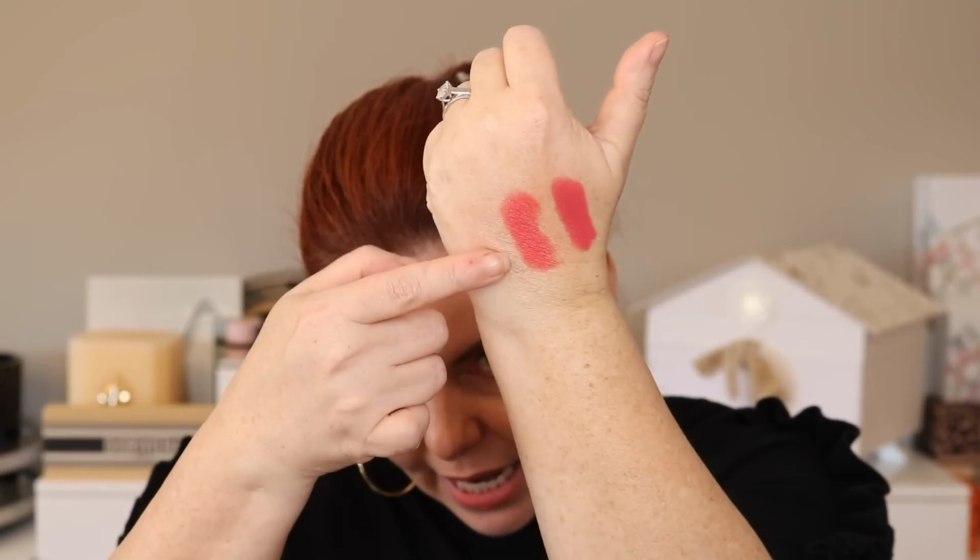So if you like that shade, the formula is excellent. The Cle de Peau formula is really, really good. All right, now the coral is more my shade, but it's a matte. Now, does it come off as a true matte? No. It comes off as a very creamy matte. So I would wear it, but you can see, again, it's not really my thing.